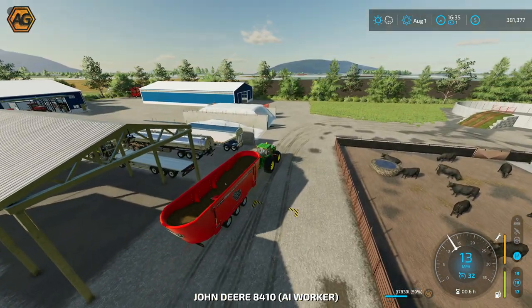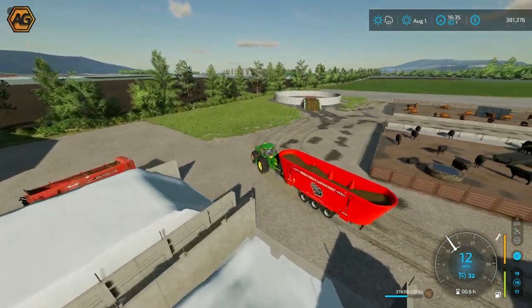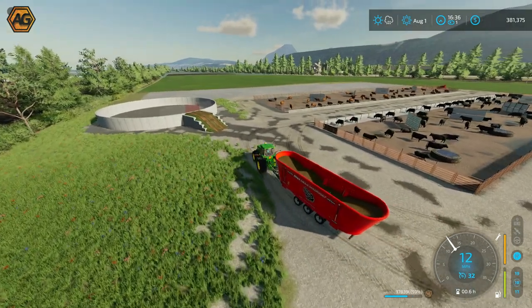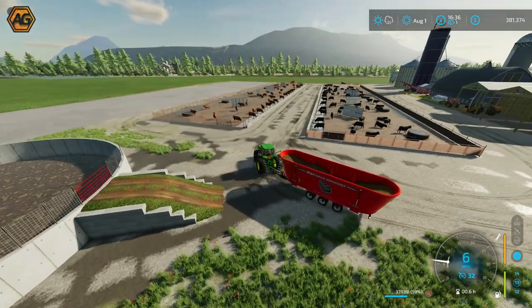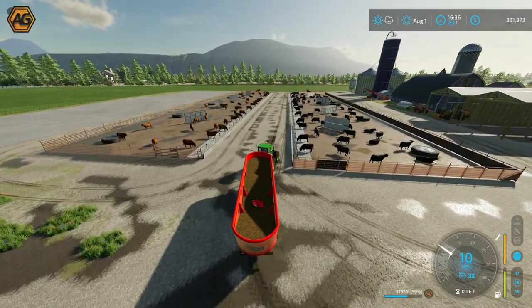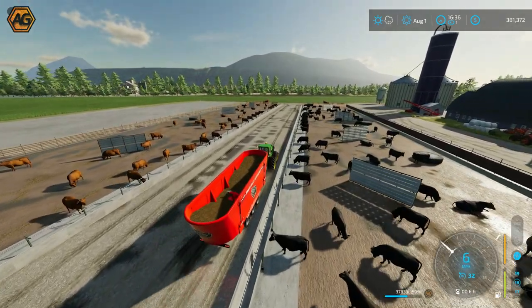So we go ahead to move the loader out of the way. Something else to consider is making sure we keep that path clear for the feed wagon. But let's have a look. I think it is currently heading to 1B if we have a look there. Yes it is, which is the middle of the three feedlots, but depending on our trigger distance, it may even detect the trigger here at 1C before it gets too far along. Let's have a look. And there it has.